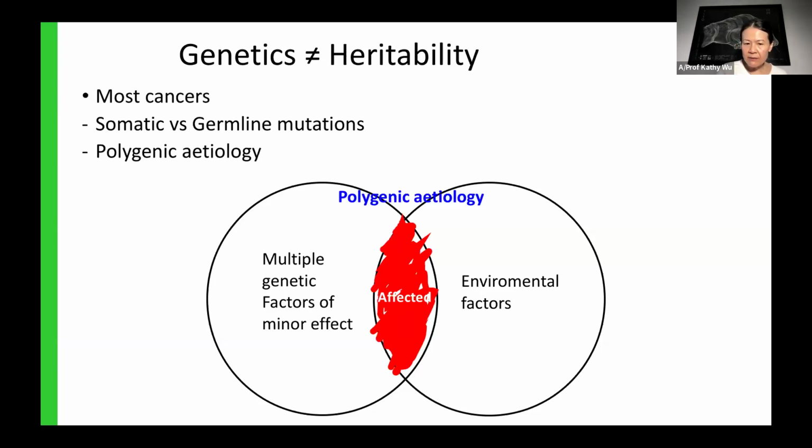And of these genetic factors, each of them plays a really, really small effect. They are genes of minor effect. One alone is not enough to give you the predisposition, but if you have the right combination of the genes of minor effect together with the right environmental triggers, then you can develop symptoms.